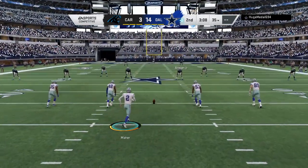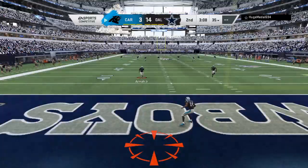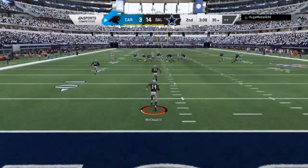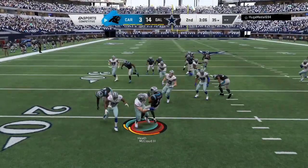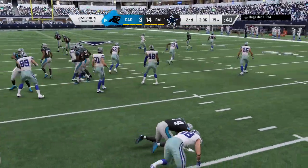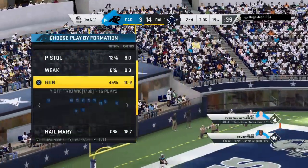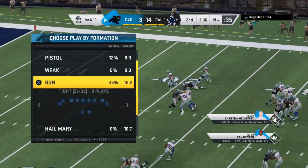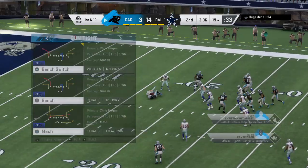Following the touchdown, here's Marr to kick it away. This will be taken to the back of the end zone. And he'll take it back to about the 19-yard line. The Panthers take over 1st and 10 at their own 19-yard line.